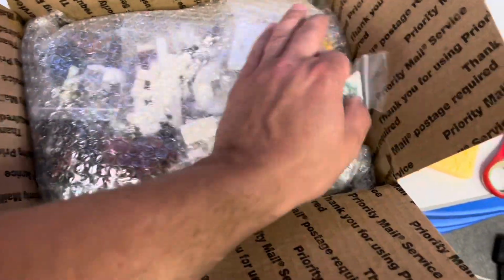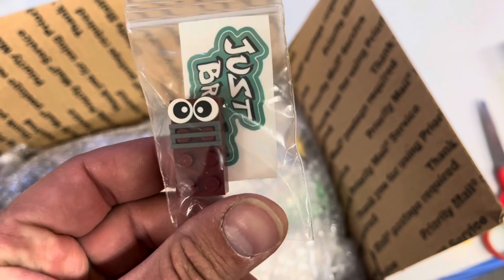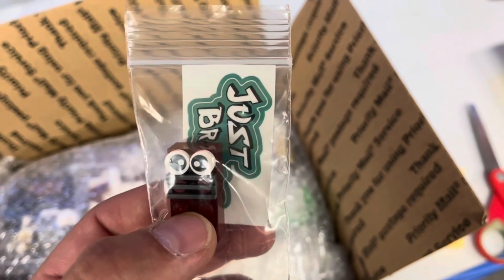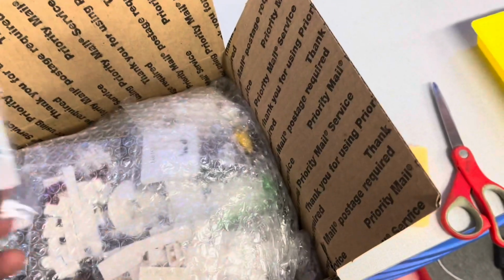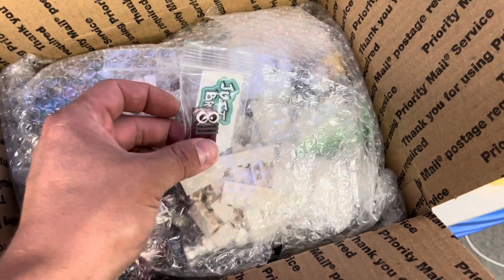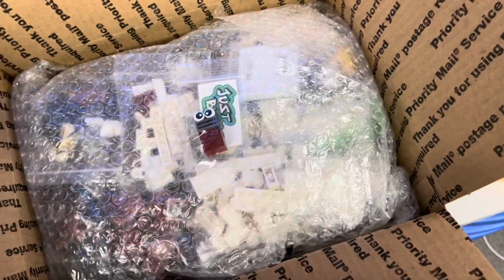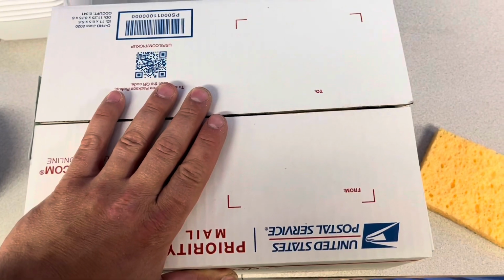All right, this is going to go in priority flat rate mail. It's over 3 pounds. So I went ahead and made a Bricky and gave him a sticker. This is a dark red Bricky just because so many dark red pieces. And then I used dark bluish gray since he got those too. And then the eyes are white. So three of the main colors from this order. I'm going to go ahead and seal this up. I am using my Just Bricks tape. That's pretty cool. And boom. Just got to tape that shut and I'm ready to go.